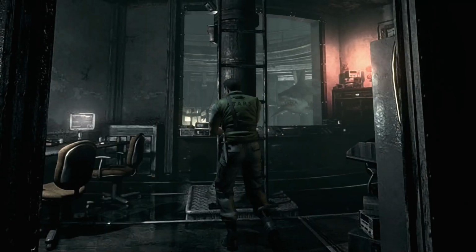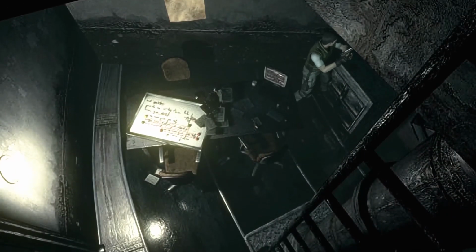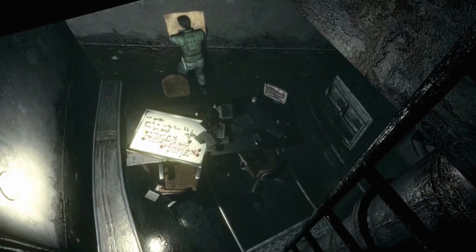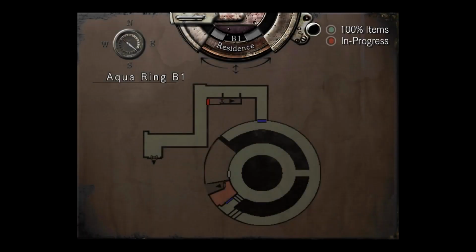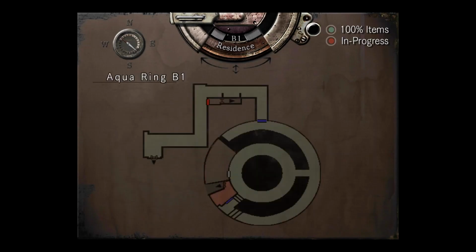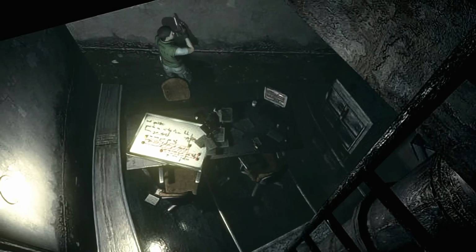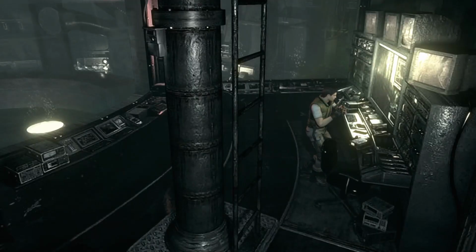Huh. This looks like a thing. Or maybe not. Oh, this is something. Map of the Aqua Ring. Take it. All right, so there's a door. Okay, so it's just... You got the map of the Aqua Ring. Okay, is this a thing?